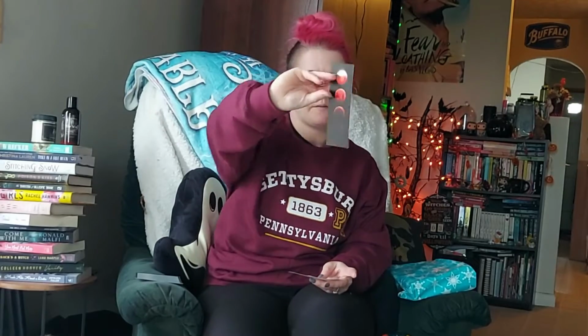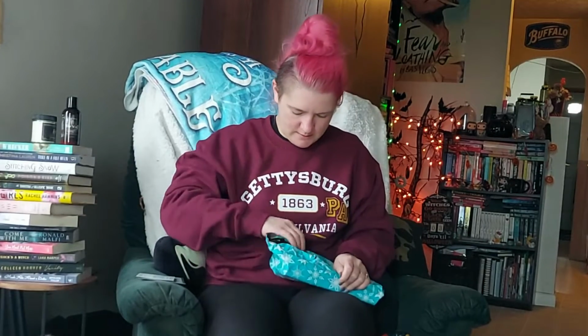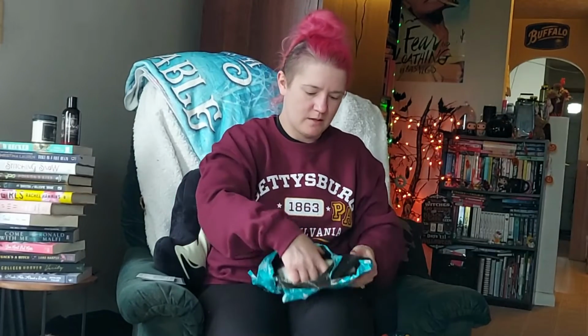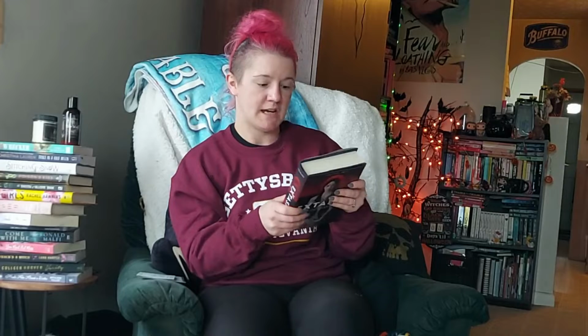So we have the author's note. We have a bookmark. It's really cool. And we have our signed book plate. Let's open this up. She's beautiful. So, the book that I have already read and I loved is Extasia by Claire LeGrand. She was the one that wrote Sawkill Girls. So, if you've read Sawkill Girls, this is that same author.